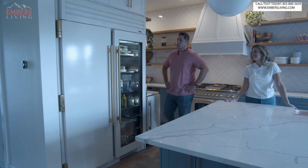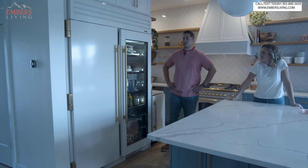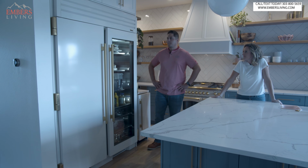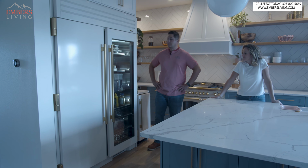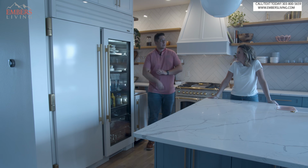So anyways, here's the question that we want to finish with. Is it worth the extra moolah? Because these guys are not cheap. Again, this is one of our higher end products. Would you say, final thought, that it's worth the extra money or no?